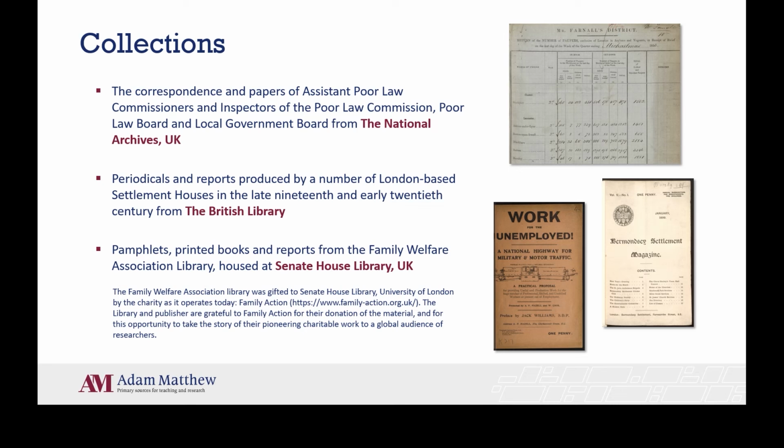From the British Library, we have a selection of periodicals and reports produced by a number of settlement houses, mostly based in London, in the late 19th and early 20th century. So university students and scholars would volunteer to live and work in settlement houses to provide education, culture, healthcare and recreational activities to the poor and marginalised communities in London's most deprived areas. So they were ultimately working to bridge the gap between the rich and the poor.